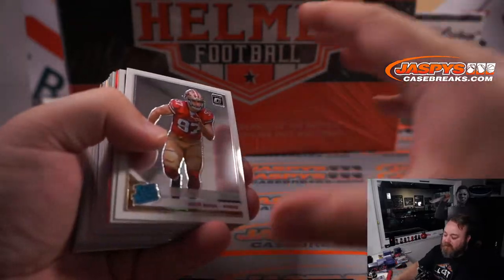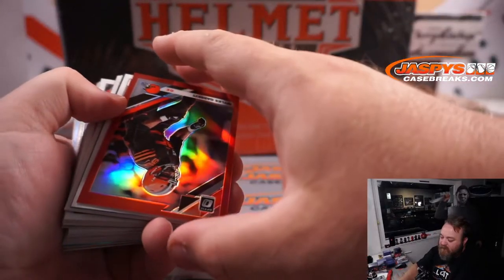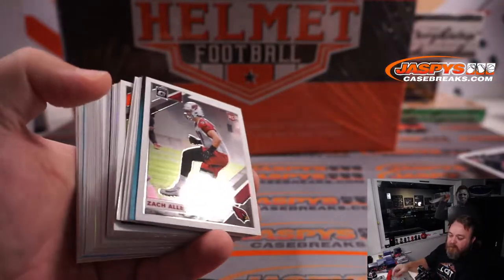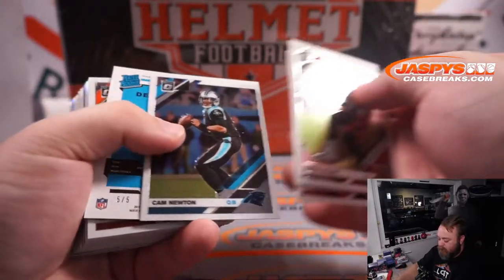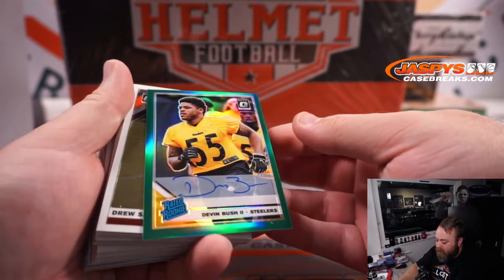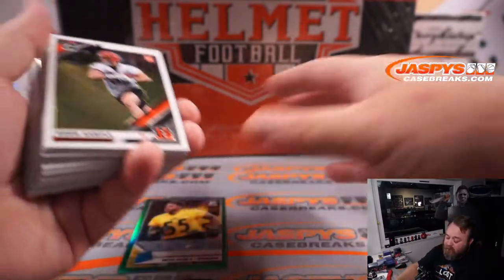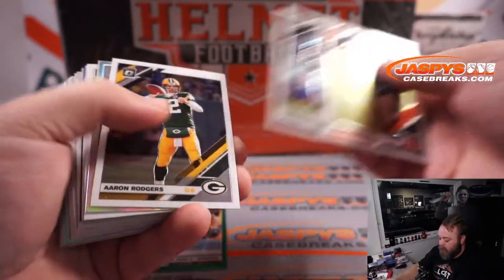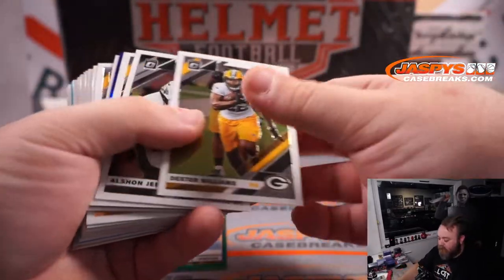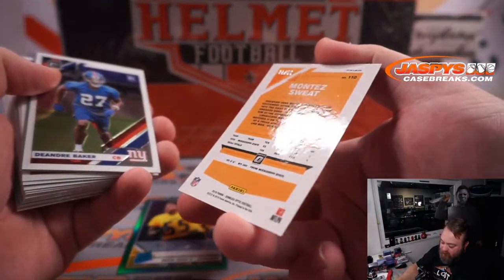Nick Bosa, NFC West, and Ryan Harold for the 49ers. And Miles Garrett, that is /299 for the AFC North. Lucas Larson. And it's 5/5, Devin Bush. Rated rookie green auto on card. AFC North, Lucas Larson. That guy's really, really good, too. Travis Kelce for the AFC West, Jason Asher. And Montez Sweat. That is 250.